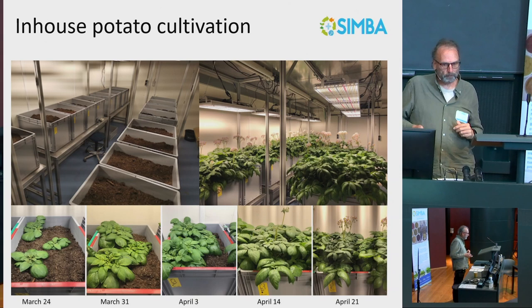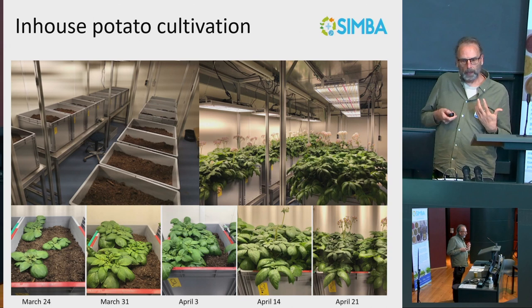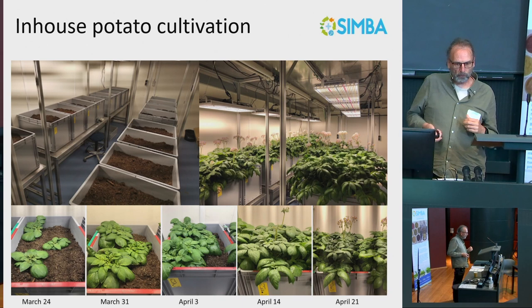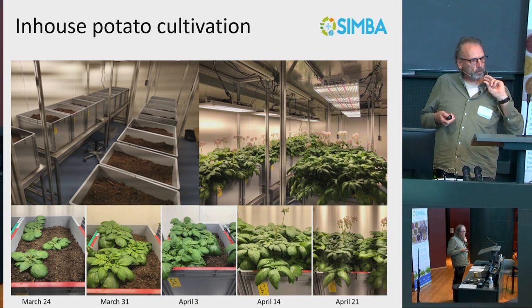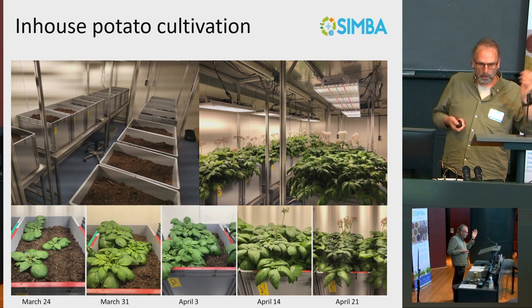We started growing these potatoes, and to my pleasant surprise, they really started to grow in these conditions. They even started to flower. It was actually the first time I saw potato flowers up close, and they're beautiful. In this experiment, we looked at the effect of salt concentration. We had 5 conditions in triplicate, 3 boxes, with 3 plants per box.